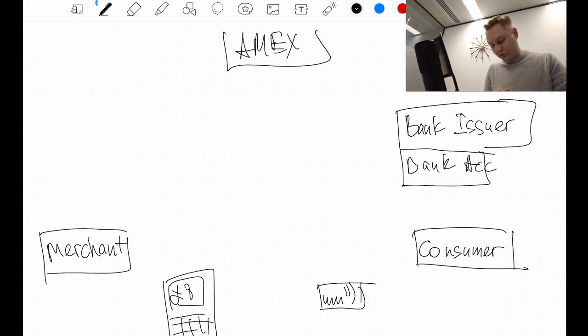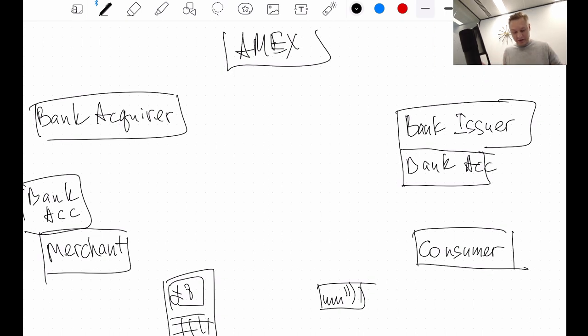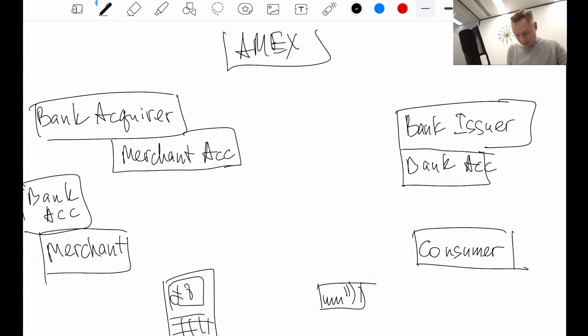On the merchant side, we have another bank. We call it bank acquirer. As well, there is another tricky thing: this merchant could have their own normal bank account, at their ordinary bank, for example, it could be HSBC, Lloyds, China Union Bank, any bank. And at their bank acquirer, they have a merchant account. This is a totally different account compared to a normal bank account. It's because a merchant account is required to accept card payments.